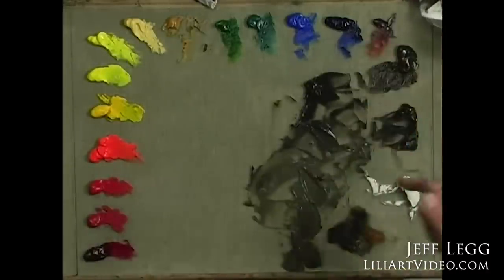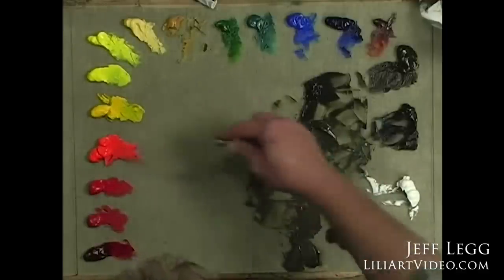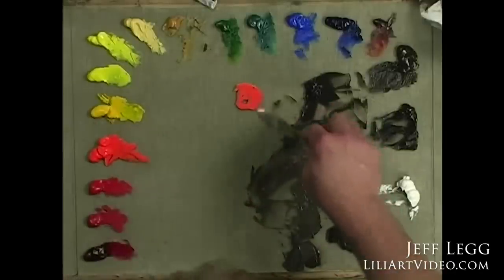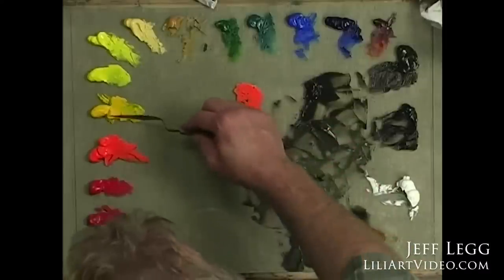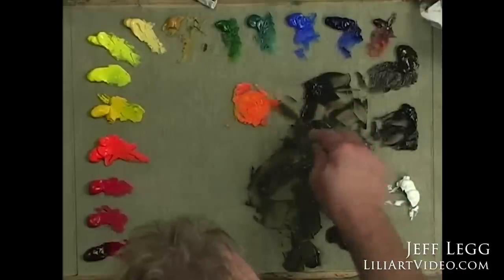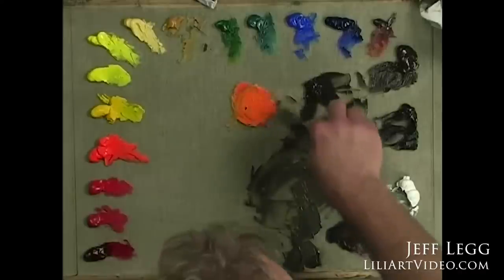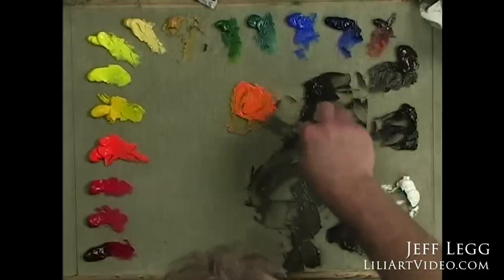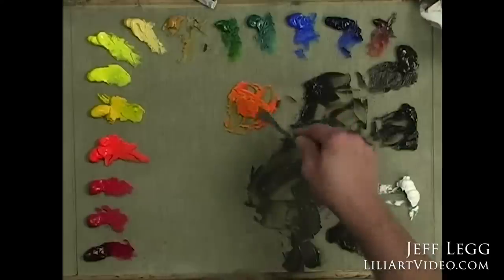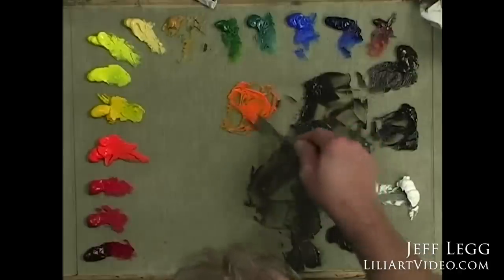And I'm also going to mix up a color for the melon. Well, actually, it's going to be the air behind the melon. In order for your painting to seem like it has air in it, you've got to paint the air. You've got to paint the atmosphere around your objects. Some people call it the halo or the glow.